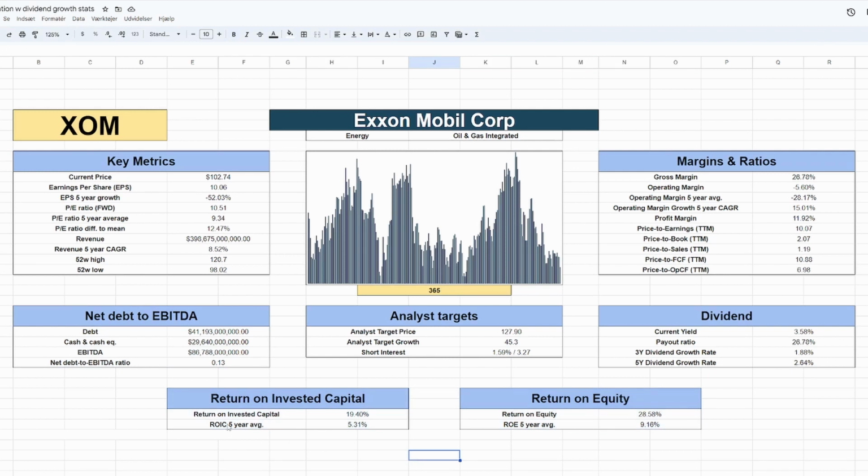Return on invested capital and return on equity are also looking extremely good. You can see the 5-year averages are sitting around 5 and 9 respectively. And now on return on invested capital, 19%, and return on equity, 28%. So really good numbers here. And as mentioned earlier, they are cutting costs, also improving the business that way. As you can see, the operating margin growth, 15% CAGR over the last 5 years, which is extremely good to see. And as mentioned, the dividend is looking really good. The payout ratio here sits way below the one mentioned earlier, but still, no matter where you look, if it's 26 or 34%, then it's also pretty good. The current yield sits at 3.5 as mentioned, but the growth rate is a bit slow. But again, slow and steady wins the race.